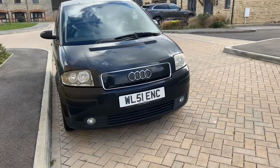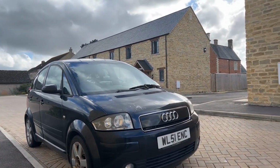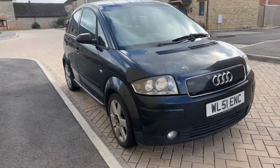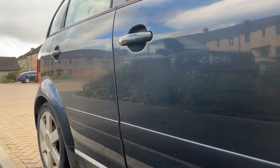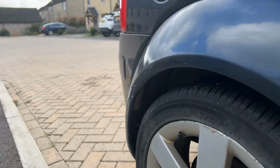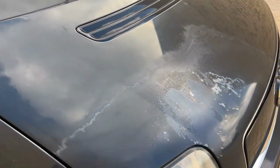So yeah, exterior wise, it's blue actually, not black. It does look quite black in a lot of these images, but yeah, cobalt blue, which is like a metallic sort of colour. Yeah, so it's missing a few caps. Overall, it's not terrible. It's just like scratch brushed. There's a bit of a scuff on the rear bumper there. You can just sort of see it on the arch.